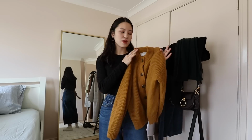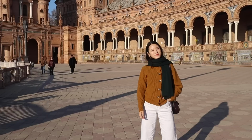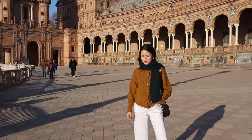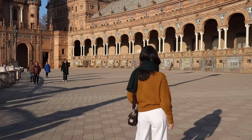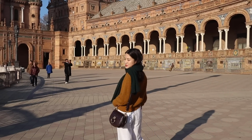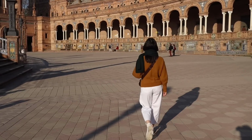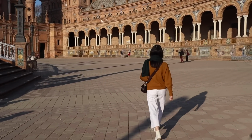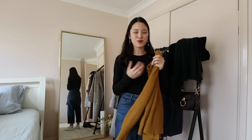This on the other hand is not really a basic, but at the same time it still feels quite timeless. It's a cardigan, chunky buttons, and a bit of a balloon sleeve, a little bit cinched in at the waist and at the wrists. So actually my mum loves this, so we've been sharing it. She's not my size, so right now I feel like this is a little bit larger. I might be giving this to her and borrowing it when I want to wear it.